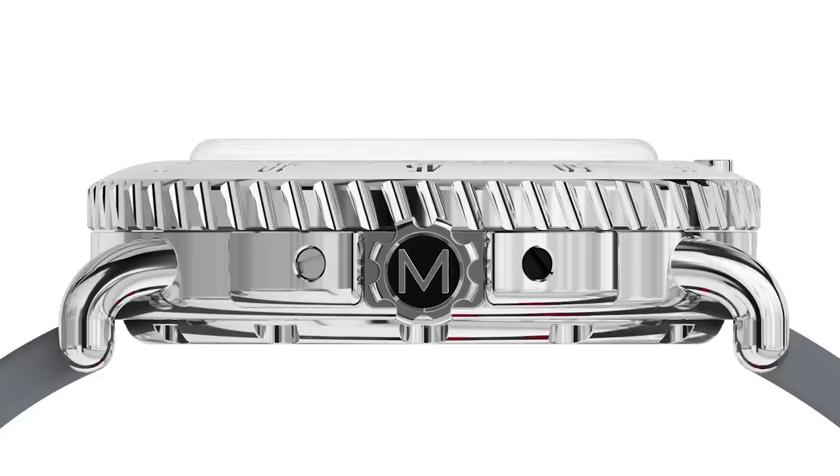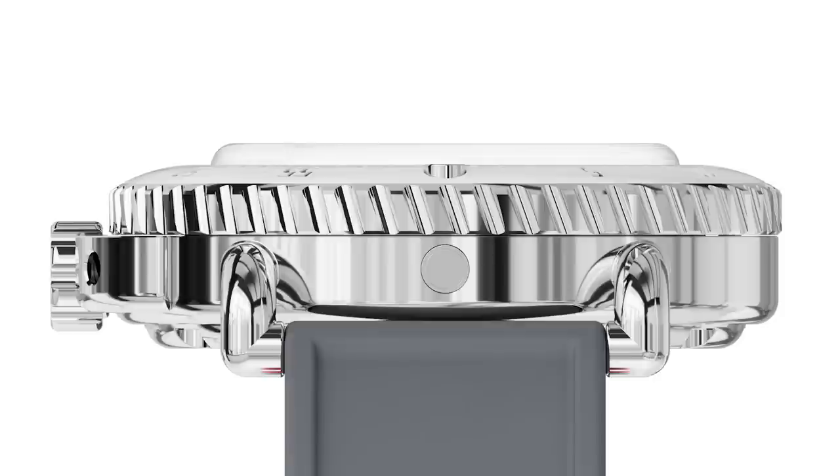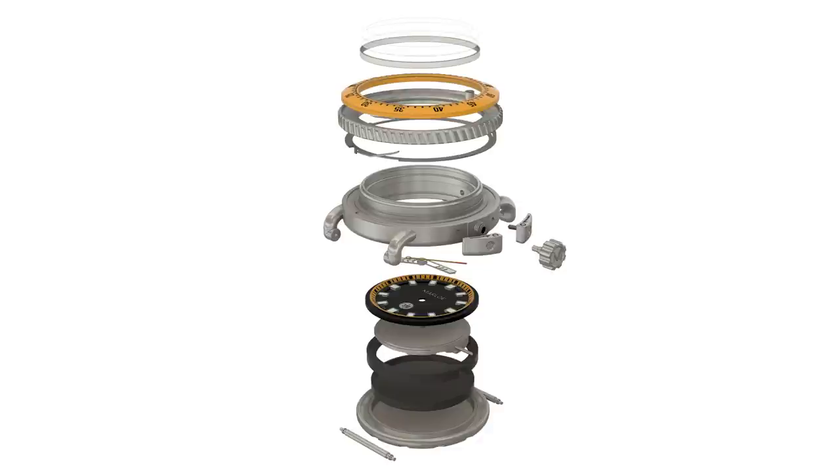Overall then, the Morar case design is a robust, nautical and purposeful design, iteratively building upon the original Morar unibody style case, but bringing the design more in line with both market expectations for a dive watch and the improvements in knowledge and design abilities that we've gathered over the past 8 years.